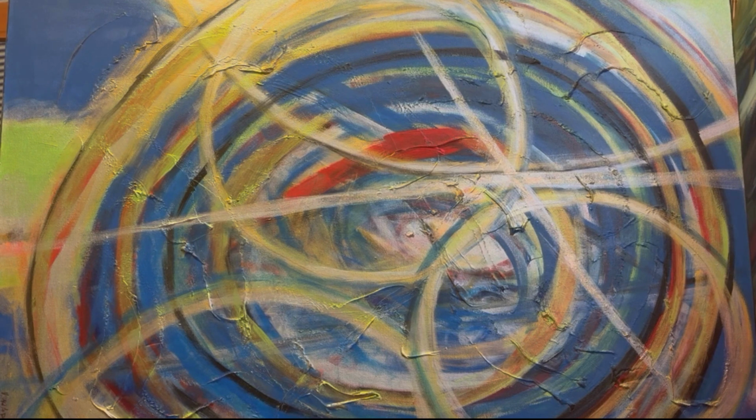Circle of Life abstract, and it has a lot of blue in it. So my theme for today is blue. We'll be working with blue. So the first thing that we're going to do is activate our visual cortex.